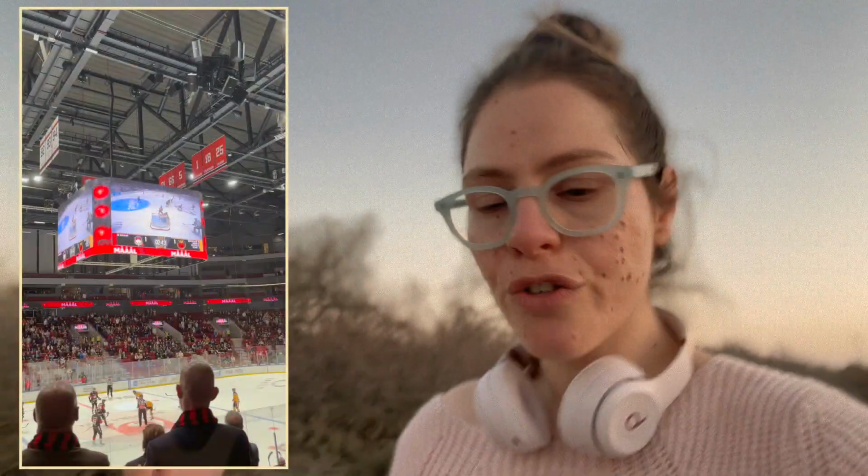That's my experience. One important thing to note, if you are planning to go to Sweden to experience the hockey there, is that everything is going to be in Swedish. Everything on the screens is going to be in Swedish. I was lucky enough to have a Swedish friend with me, so she was translating everything. However, if you're going there just for the game and the atmosphere, it's 100% worth it going.